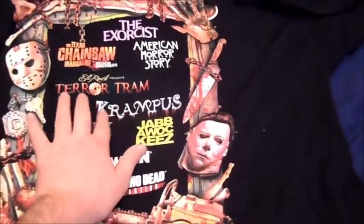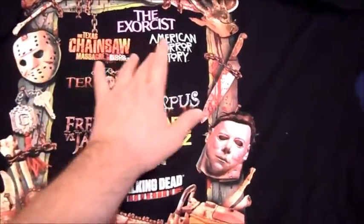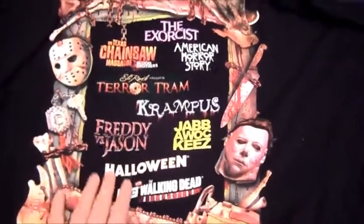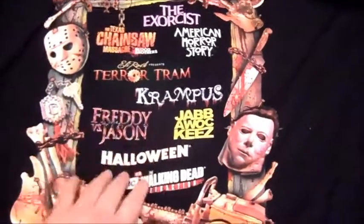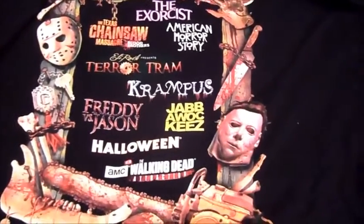Like the Krampus one was very red, and it just wasn't clear. But I love this. This is laid out really clearly. So anyone, if you're walking downtown and you're like, oh, look at my back, the shirt, can see, oh, well, there's Freddy vs. Jason, there's Krampus. It's very clear. That's what I love about it.